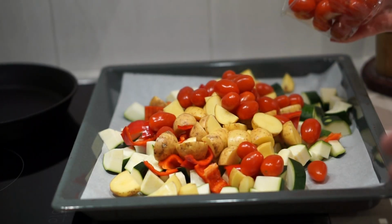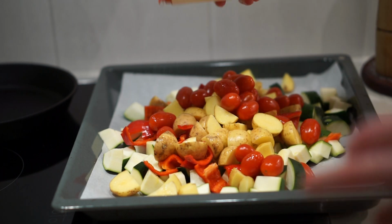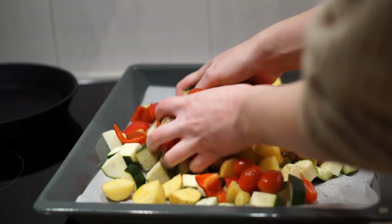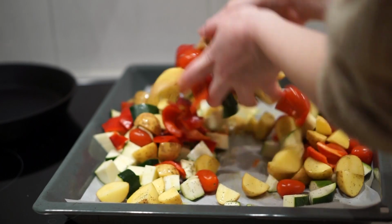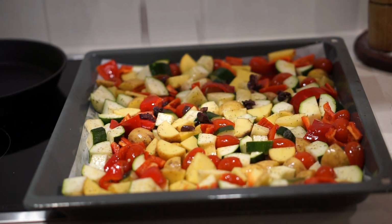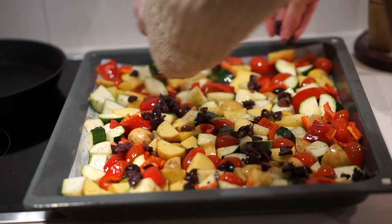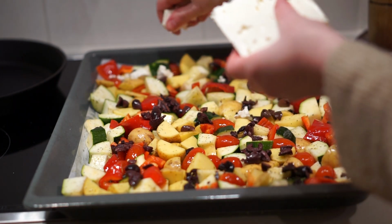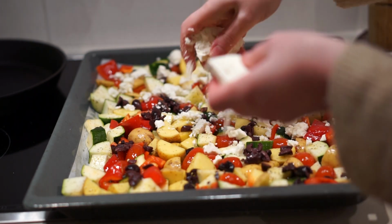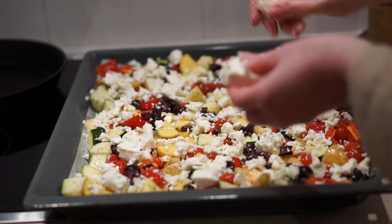Add all the vegetables to a roasting pan of some sort, drizzle with olive oil, salt and pepper, and mix it all together before adding the olives and feta cheese. Bake it at 220 degrees Celsius for about 30 to 40 minutes, depending on how roasted you want it.